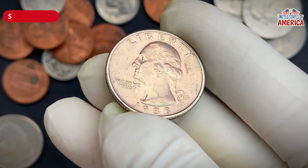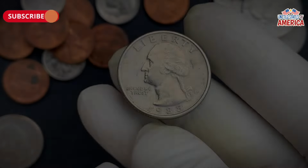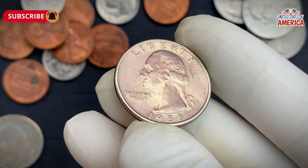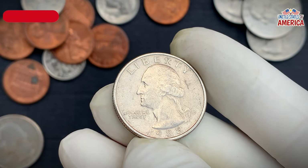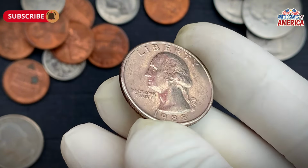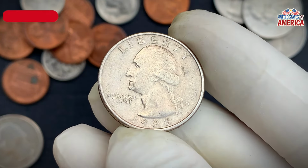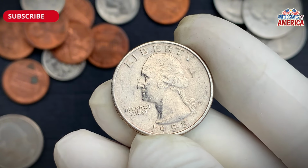Let's talk about authentication, because yes, there are counterfeits out there. Any coin you believe might be valuable should be authenticated by a professional grading service like PCGS or NGC. These services will encapsulate your coin in a tamper-evident holder and assign it a grade, making it easier to sell and ensuring its authenticity.